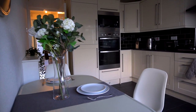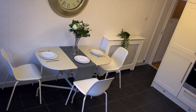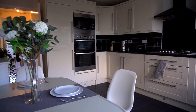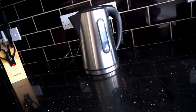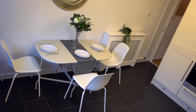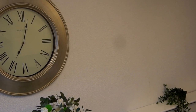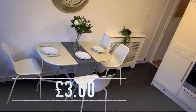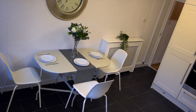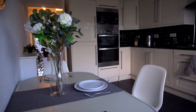So moving on, the kitchen, starting with the kitchen table, that cost me £25, and then £10 each for the actual dining table chairs, the utensils, pots, kettle, toaster, the necessities required in the kitchen. That came to a total of £107. The radiator cover cost me £20. The ivy little plant, that cost £3. The clock on the wall cost only £5, and that's because I bought that secondhand.